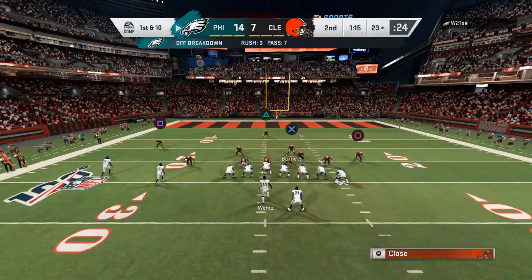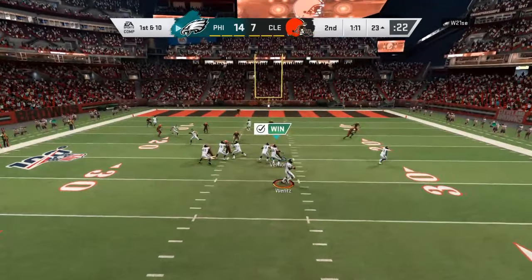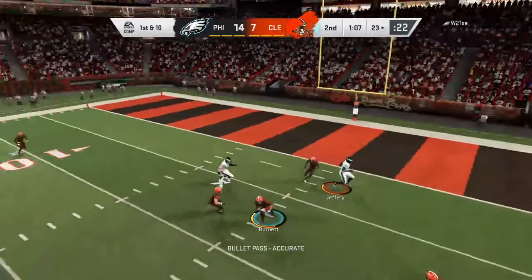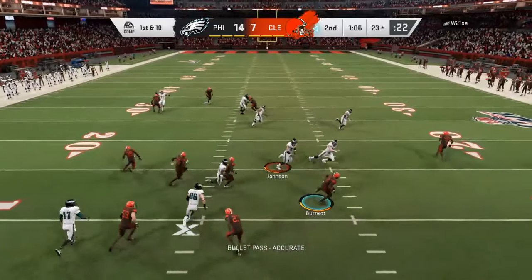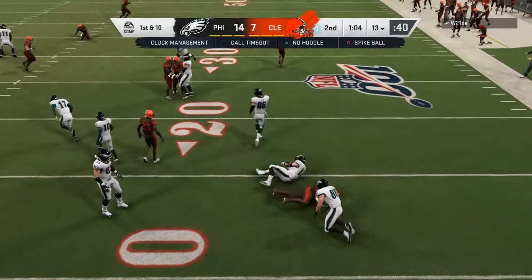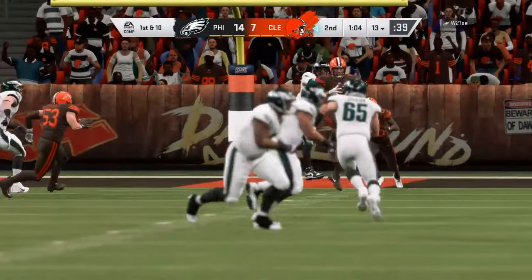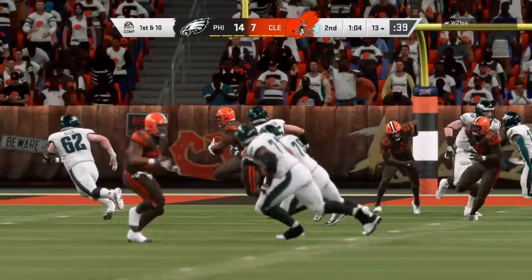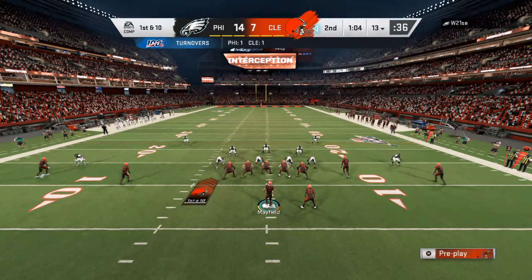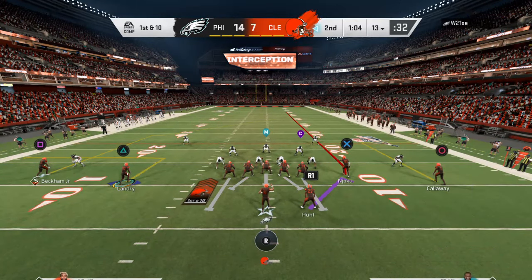Wentz going to lead his guys up, 1st and 10, and he's completed all 7 of his passes thus far. Into heavy traffic, and it's intercepted. Picked off by Morgan Burnett, and he'll go down inside the 15 at his own 13-yard line. Yeah, he's just trying to throw this ball into the hole in the zone, but those windows can open and close quickly, especially in the middle of the field. So if the timing's not right, we'll see interceptions like that one right there.